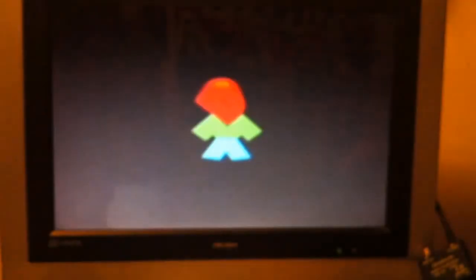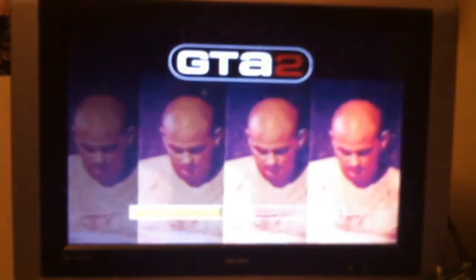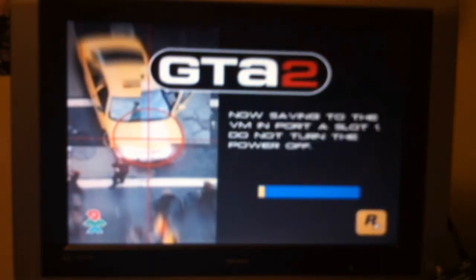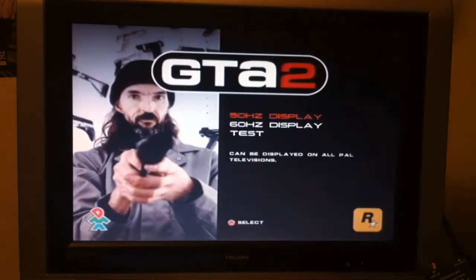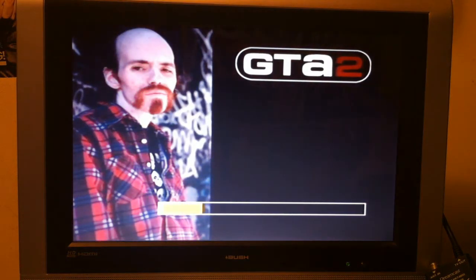The graphics weren't the best in the world, but at the same time they were doable. They were good to play and good overall graphics. I mean, I actually feel like I'm playing a PlayStation 2 because they are alright graphics. Now, I'm not reviewing this game, I'm actually reviewing the console itself. I'm trying to show you what it's like. Trying to show you what gaming's like on the Dreamcast.